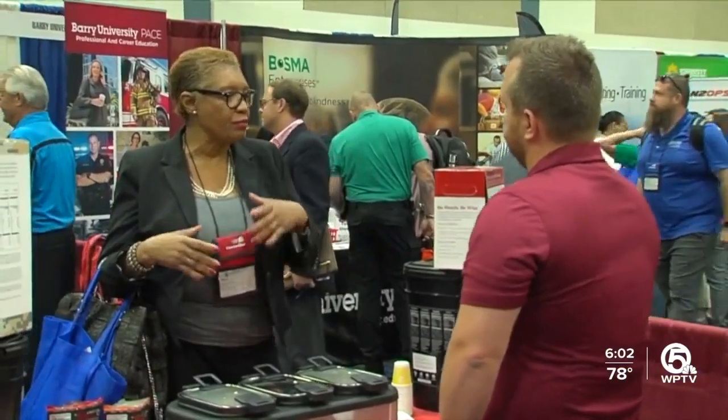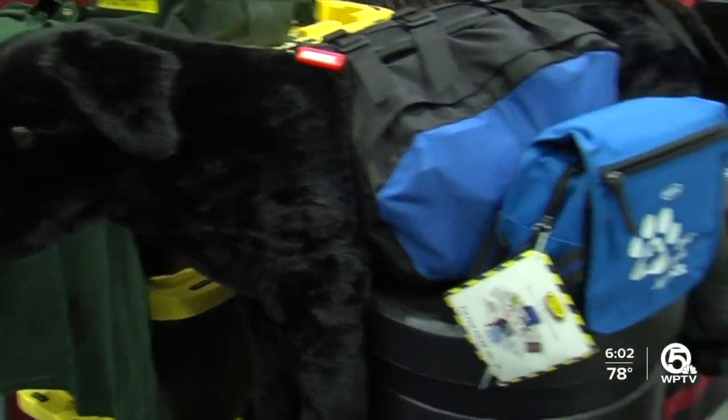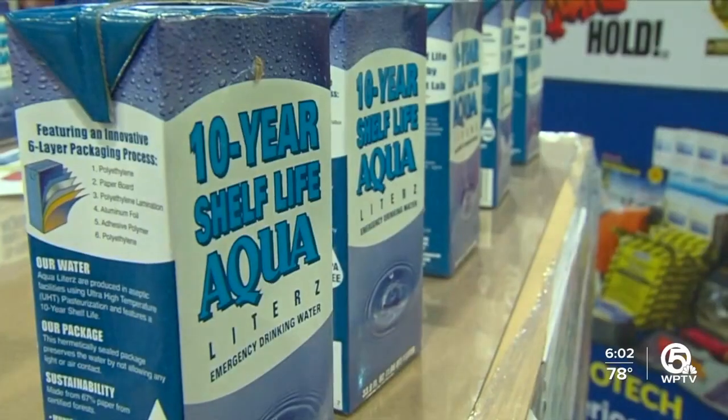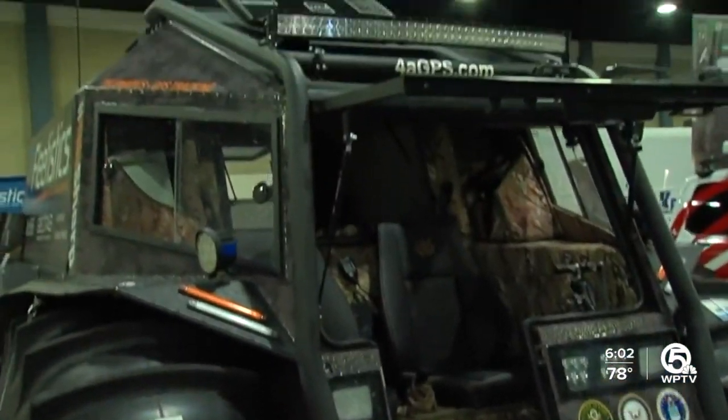This Saturday, though, from 10 to 2, residents along the entire Treasure Coast can head here to the Mid-Florida Event Center in Port St. Lucie for a free Hurricane Expo, an event packed with tons of information. There's going to be over 30 vendors to help prepare local residents for those extreme weather situations.